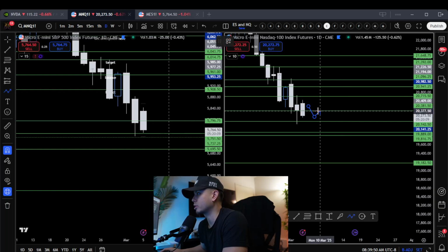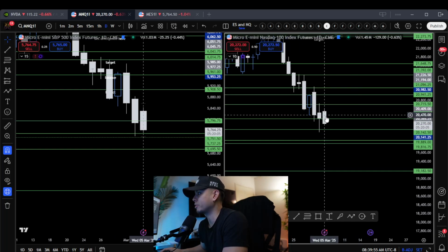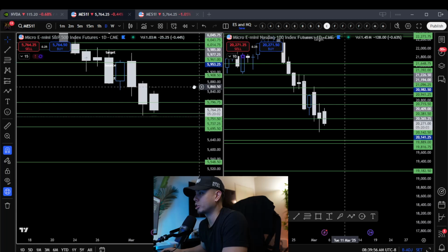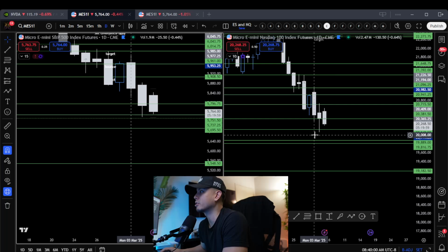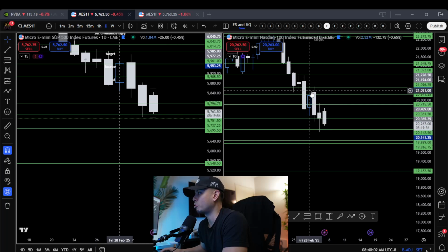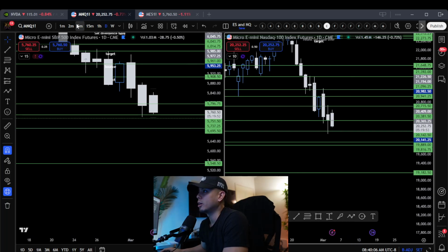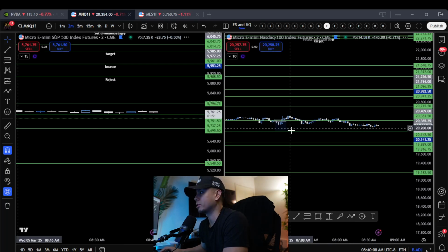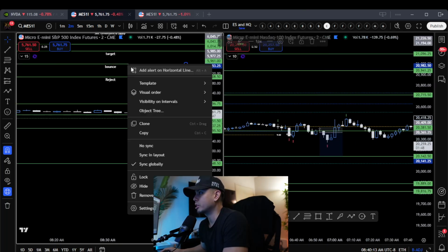Wanted us to just break the level to reject to go lower, but the thing is, we were inside of yesterday's range, so generally we want to break the previous bar's low or high to continue lower or higher depending on the trend. So definitely potential for chop, and that's exactly what happened. So let's go into the trades.